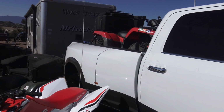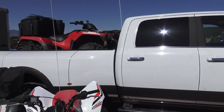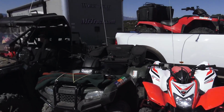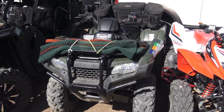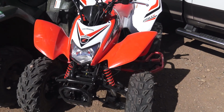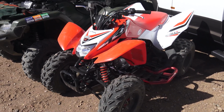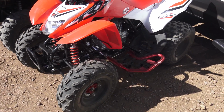Now we're up here with our four Hondas. We got one of the ranchers in the bed, this 8-foot bed on this dually Ram. We've got the new Pioneer side by side. The other rancher, so we've got two ranchers, 420s, 4-wheel drive. And then our new puppy here is a brand new 17 TRX 250X. This is our racing quad. Well, you call them sport quads.